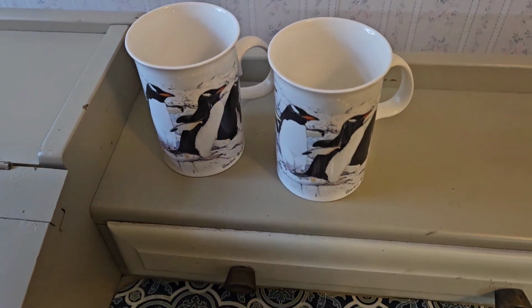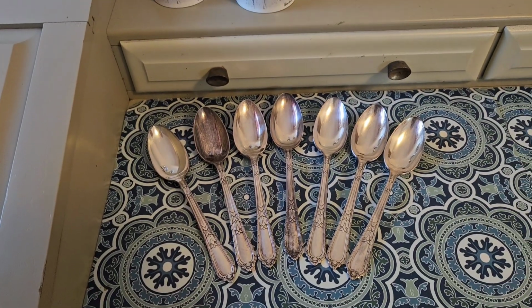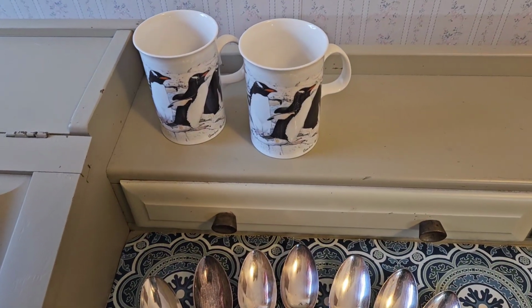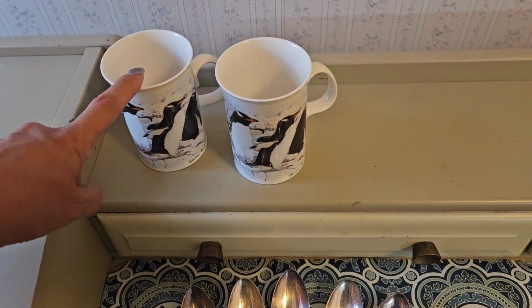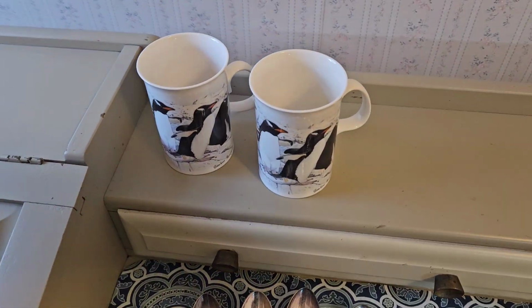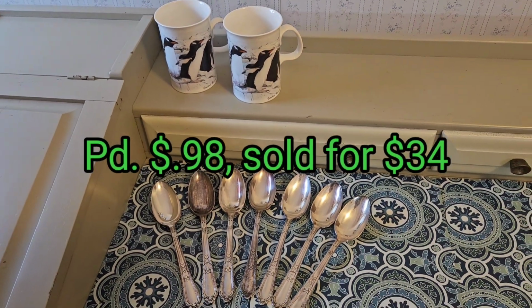These sales were made as I was making my way home from South Carolina, so that was pretty cool. I'm like, oh, I already have sales. Pretty happy about that. I sold these for 13 and these for 21. So all in, paid 98 cents, and I sold them for $34.